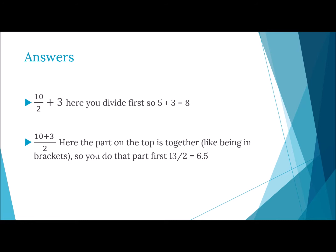So in this case, we add the 10 and the 3 together first to give us 13, and then we divide by the 2 to give us 6.5. So again, completely different answers.